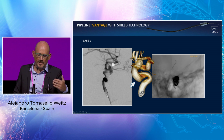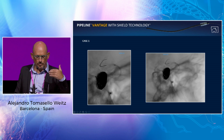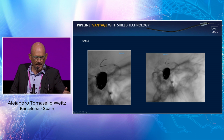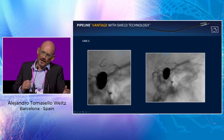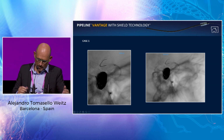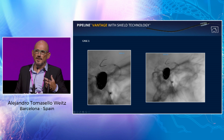enough. We decided to treat with a second one, but I didn't have the Vantage in the correct size, and I used a Shield, a 5 millimeter Shield. And finally we had to start almost at the same position that we started with the Vantage, and it was a completely different maneuver.